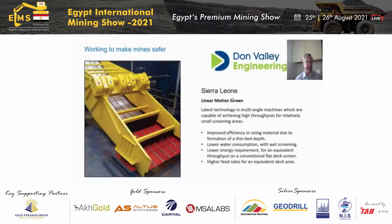Don Valley Engineering. This is a UK company based in Sheffield, and they've recently supplied a whole series of these linear motion screens into Sierra Leone. And this is a multi-angle machine, achieves high throughputs for relatively small screening areas. It has high efficiency for sizing material, for thin beds, low water consumption and low energy requirement.